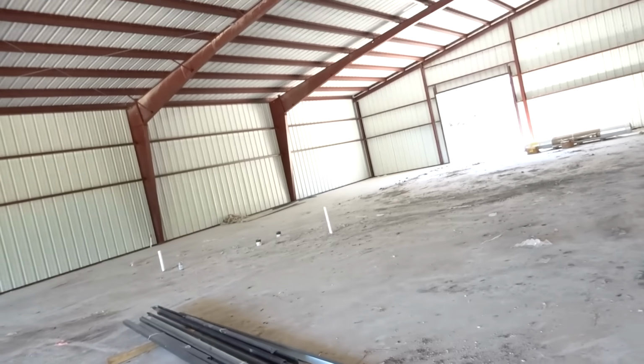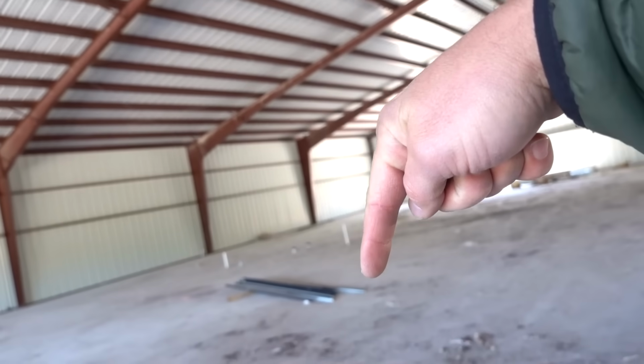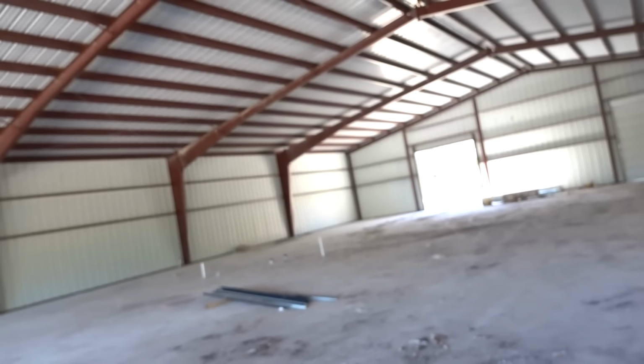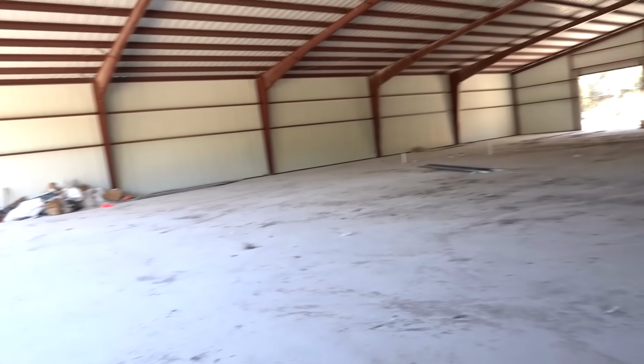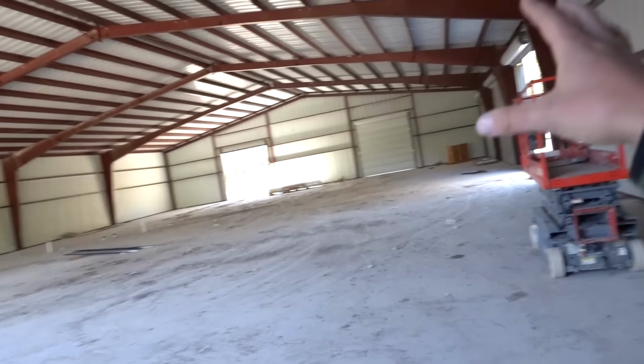All right, let me back up over here so you guys can get an idea. So this will be a wall to here, will be a wall to there. That is going to be the conditioned space, which probably makes up about 20% of this area. It's about a fifth, not a big part, not half, not a quarter. It's less than a quarter of this space. I think 20% is actually a pretty good guess. Then all of this over here is going to be open warehouse.